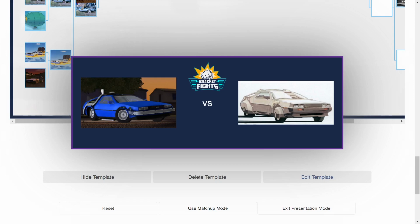Alright, Image 2. Why? It just has a better look to it. The design's better overall. And with the blue, I can see where they're going with the navy blue, but I don't really feel like that fits the DeLorean properly. I feel like the greyish colour is probably better. Yeah, the stainless steel. Alright, let's go with that one.